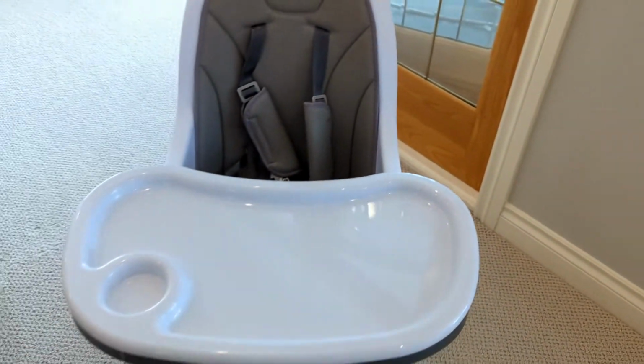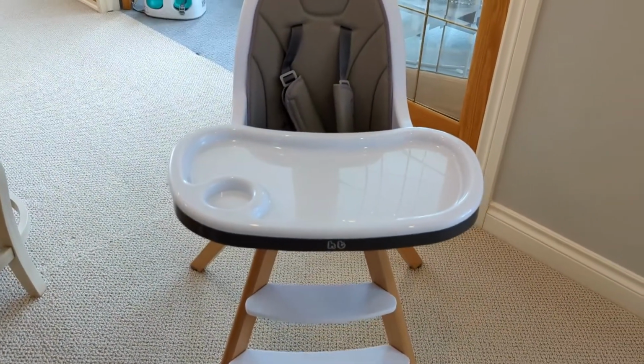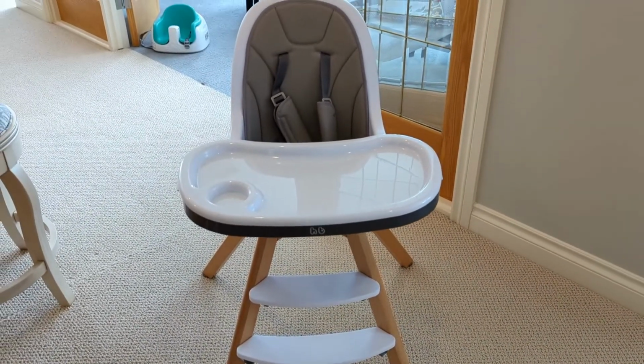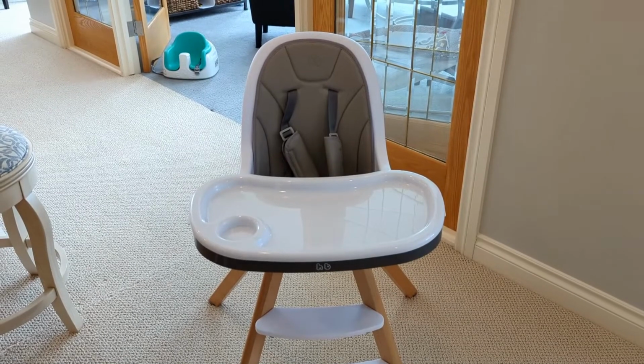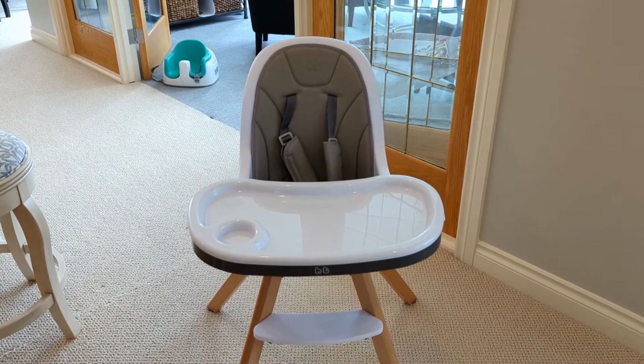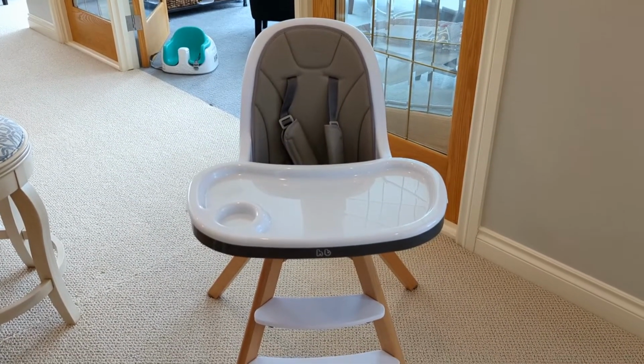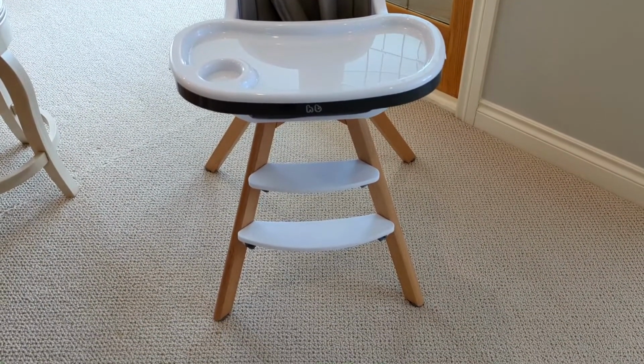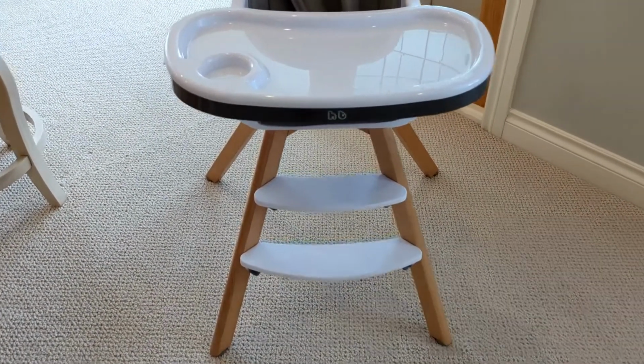Now, it has different high chair settings. It's meant to go all the way up to being a booster seat for kids who are now toddlers and more. Very easy to set up. Now, in order to switch between the high legs and the low legs, you do need to actually remove the bolts, remove the legs, and put the new ones on.